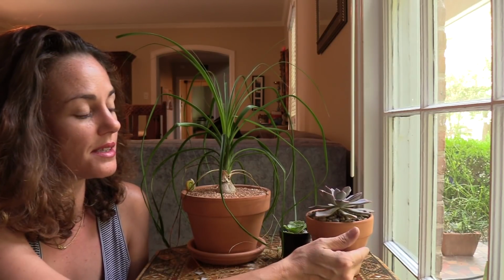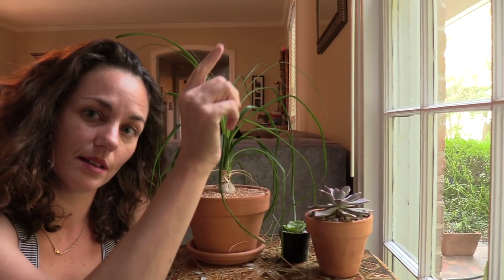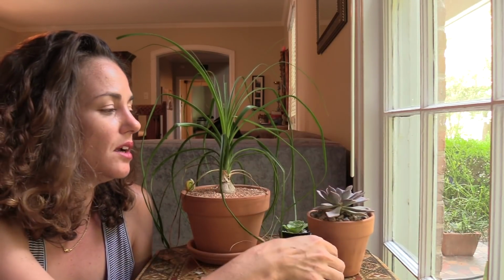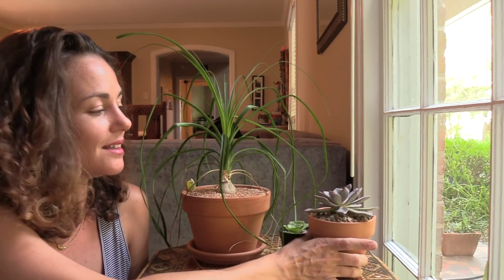Even though I have her outside and she gets a whole lot of light, of course it's mostly coming from the west, and that's why she's pointing that way. But when you have them indoors by a window, they're going to lean towards the window, and you're just going to turn them every so often, and they're going to stay looking pretty good.